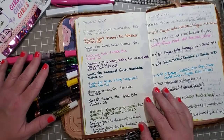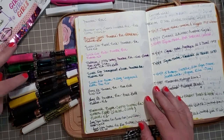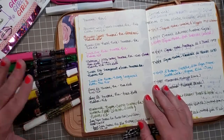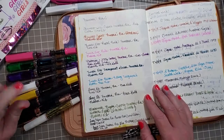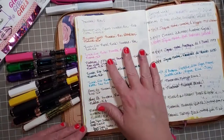Of you who are interested in fountain pens, and I used quite a few of them. 1, 2, 3, 4, 5, 6, 7, 8. 8 fountain pens. So I thought I would go over each fountain pen in case you weren't familiar, and what ink I have in each one. And then we will look at the final spread.